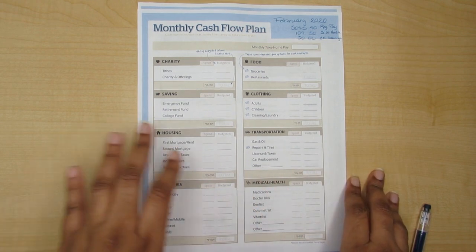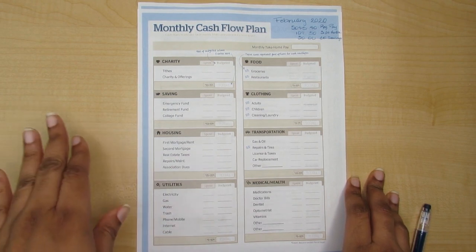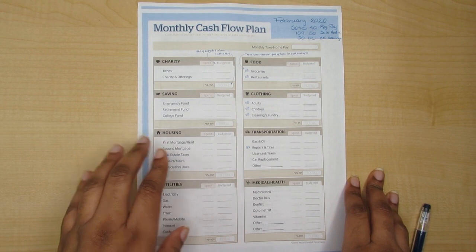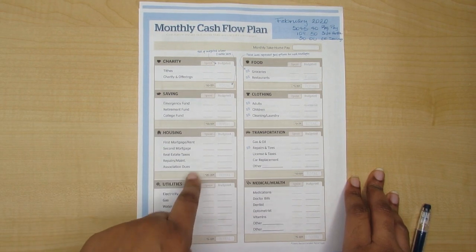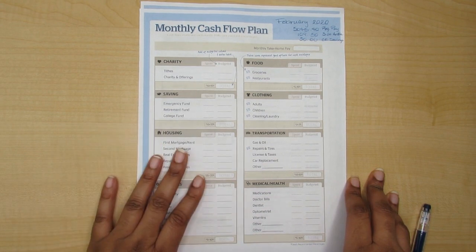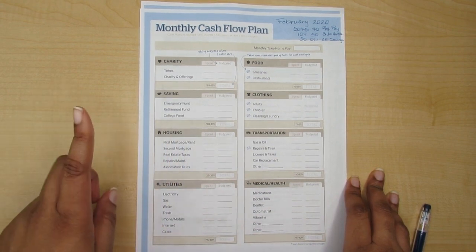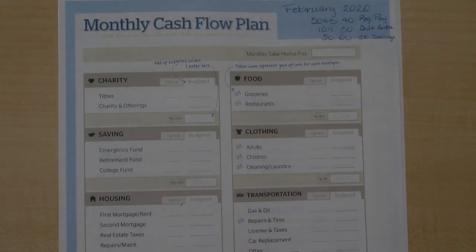And so I am out of subscriptions funds in my sinking fund envelope, and I'm going to have to cash flow it out of this budget. So I want to make sure I can do that and see how much I can put to that. So I'm going to stop rambling and let's get started.